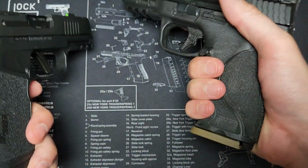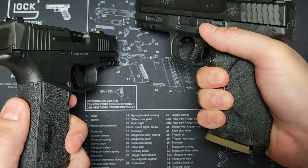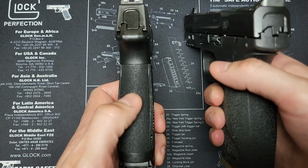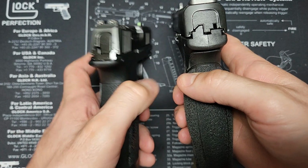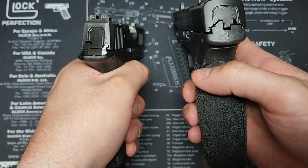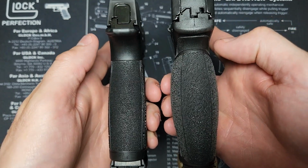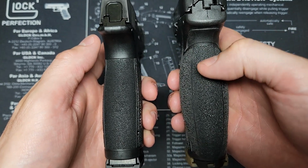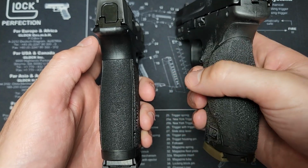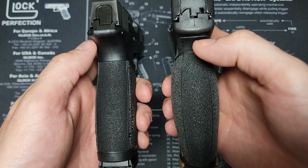It really fills in your hand, and it feels like it's designed to go into all the nooks and crannies of your palm and your hand, which is really nice. This one is a thinner grip, so I feel like I can really wrap my entire hand around it really easy. So both have their pros and cons depending on what you're looking for. But for me, the ability to have not only the bigger grips this way, but also width-wise is really nice, and I would have to give the edge to the M&P.